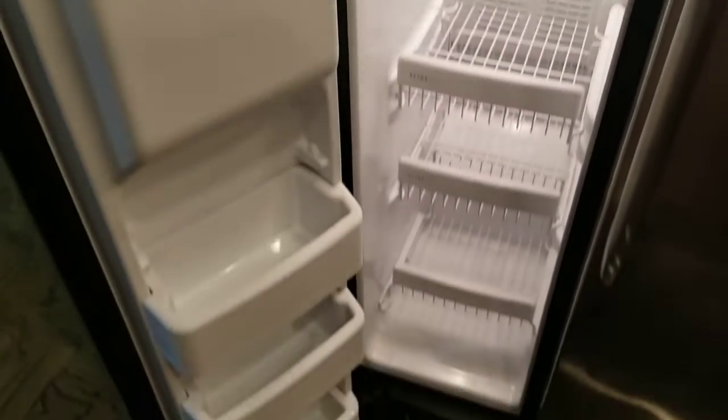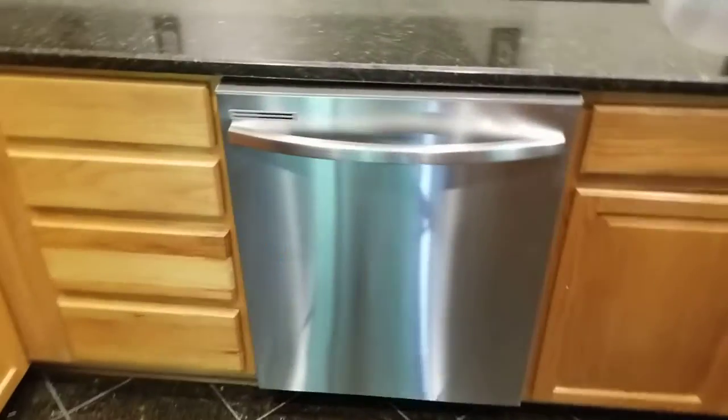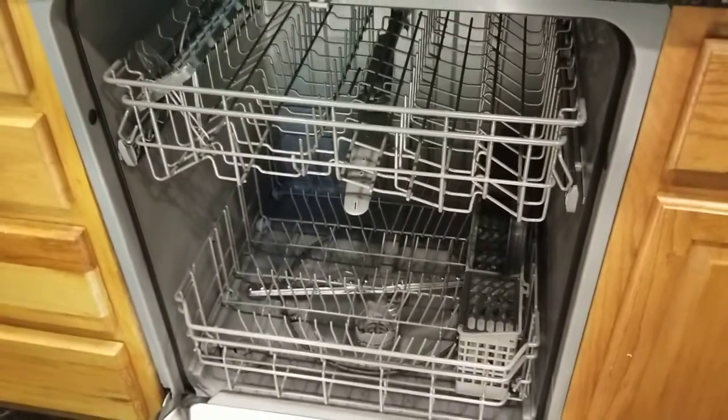Everything's looking fine there, no problems, all looks good. Over here's going to be the dishwasher. Again, dishwasher looks good, unmarked and undamaged. Maybe some slight wear from use, but everything looks real good on the inside, all ready to be used, no problems there.